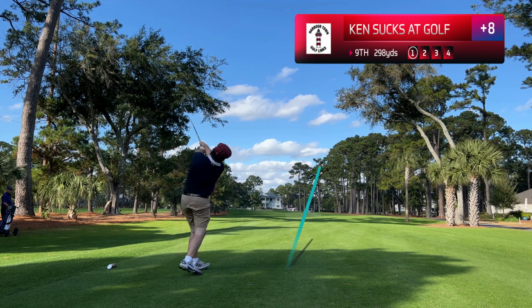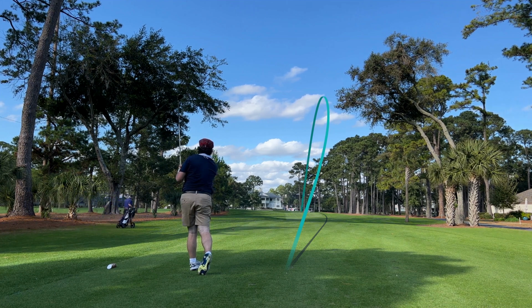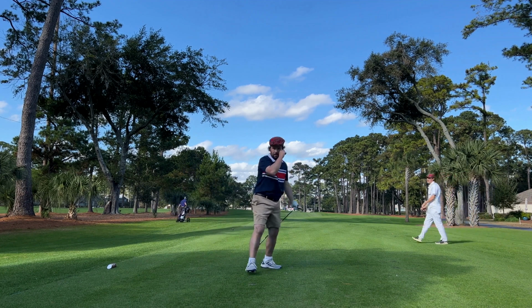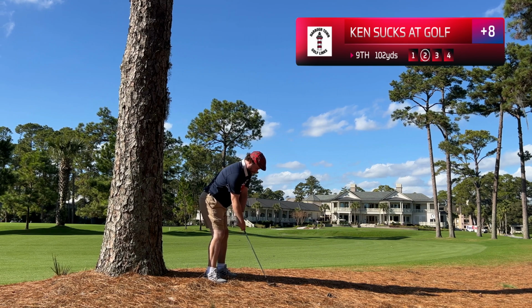All right, so we're on the 9th hole. Short par 4, got 3 wood in hand. I hit that one very solid, just leaked it out a little to the right. I did barely get past that tree. Got lucky for the first time today.